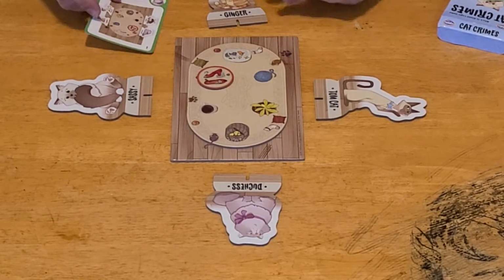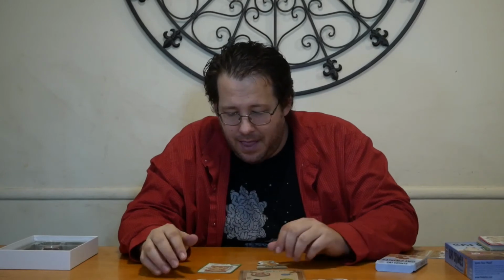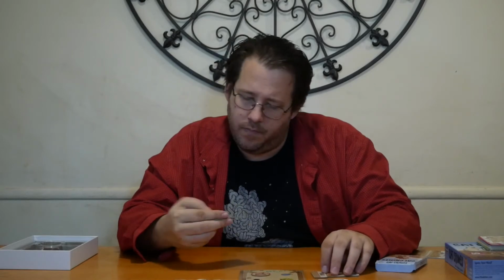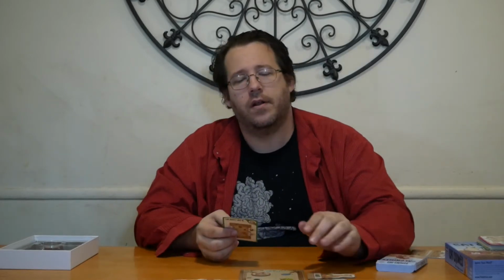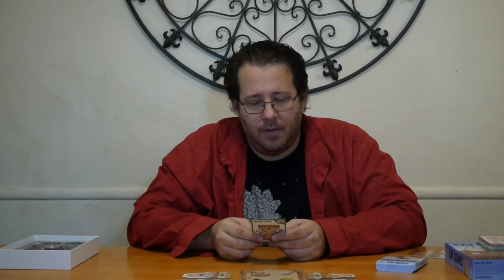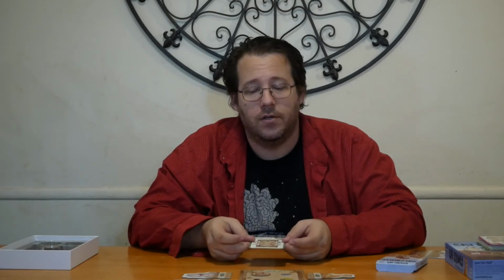We would do the reveal. Oops. I guess they weren't at the head of the table. It was Duchess. Okay. That's on me. So Ginger was in front of the ball of yarn, sitting next to the fishbowl, not in front of the fishbowl. And Duchess was left of Sassy. So in this situation, Duchess would be the one in front of it, so Duchess is the one that ruined the shoes. So these are real kind of simple ones.